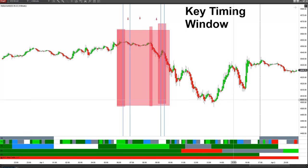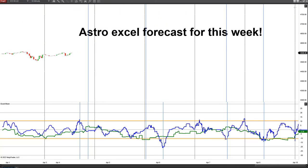So good opportunity Friday. Let's move on to see what the Astro Excel picture looks like this week. Here's the Astro Excel. We are mostly banging around inside the 10 lines again. We bottomed out here last night. We've got an upward push now until about 2 o'clock this afternoon. Then the green line heads down, finally breaks outside the minus 10 line very slightly here around 1830 on the 5th.